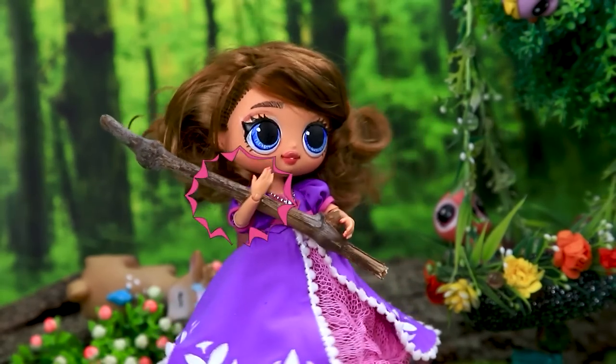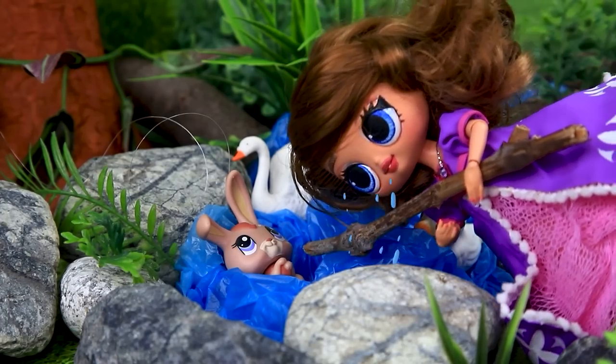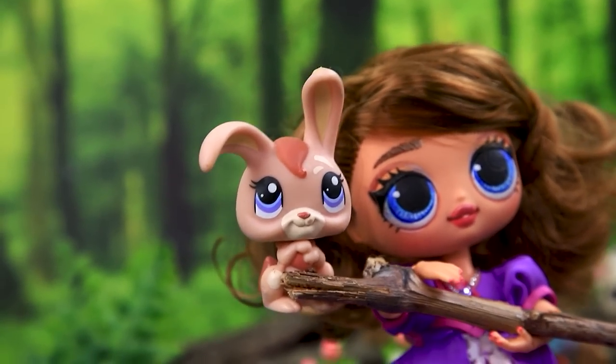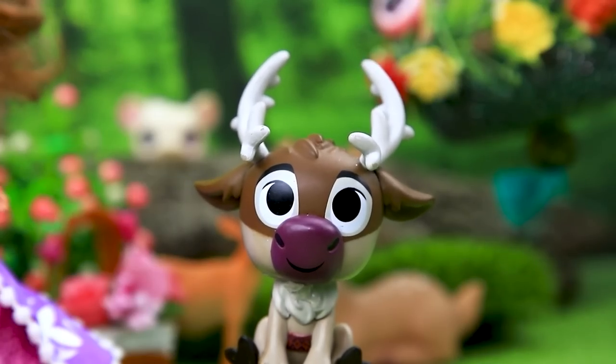Sophia found a stick. Shoo. Grab onto it, little one. Let's go. Sophia pulled the bunny out of the river. Thank you. The little one hopped away. What would we do without you?